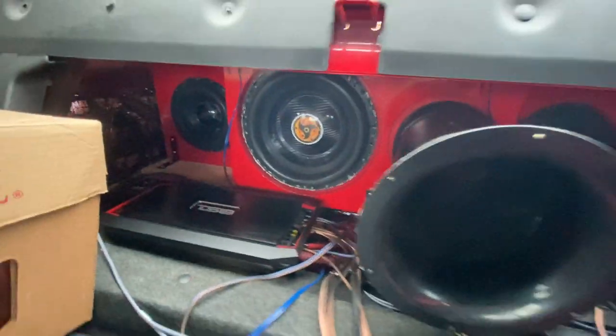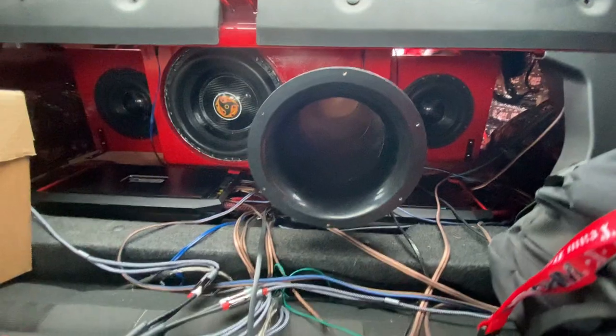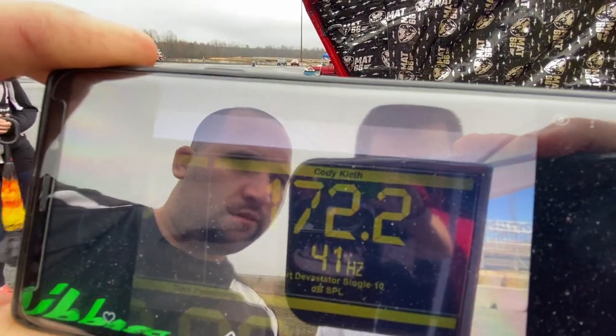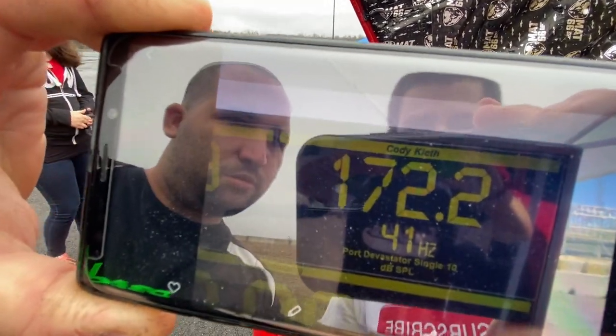8K RMS and 8,000 watts RMS. We'll take a 20K burp at 5 seconds. Me too. Hand built. So you would say this is probably one of the loudest tens. Cody Keith, 72.2.